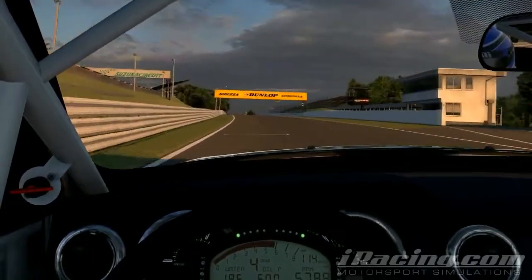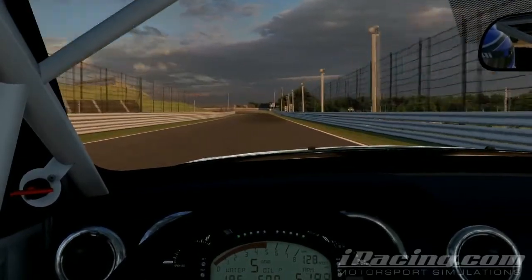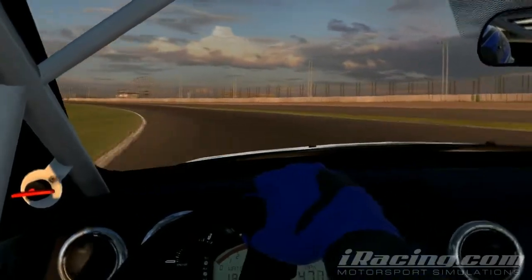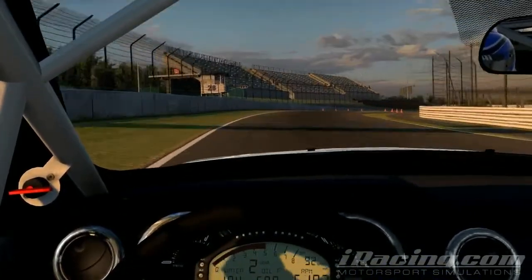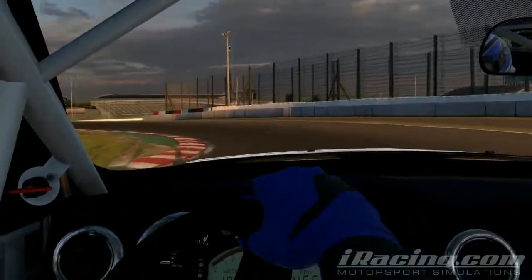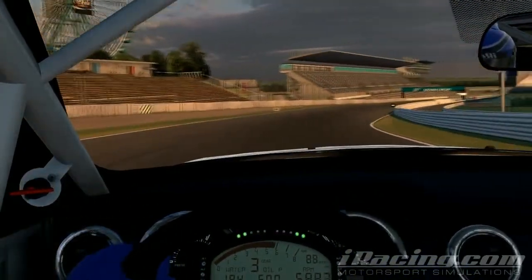Big passing opportunities here with the draft that you can get up this hill. And one of my favorite corners. Over 130R, the figure 8 section crossover. Roll right out to the edge of the track, back to throttle. And down into 15 and 16, the chicane. Very tight chicane. Back across the left, out, up through the gears, down through 17, and back out onto the front stretch.